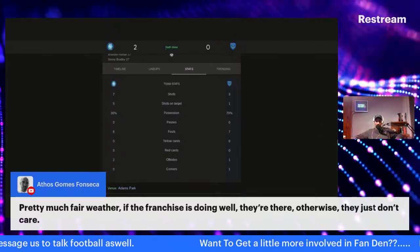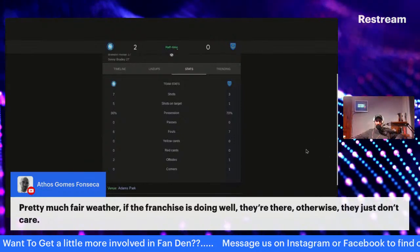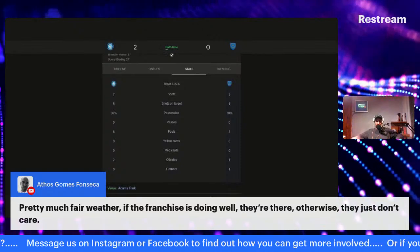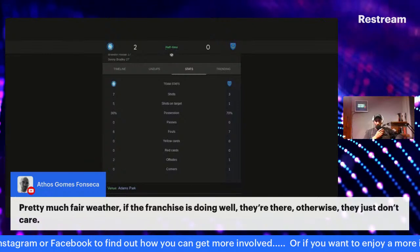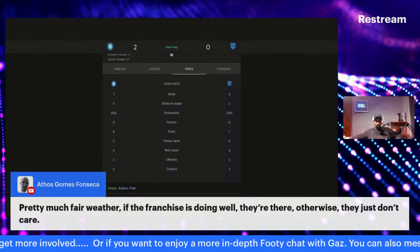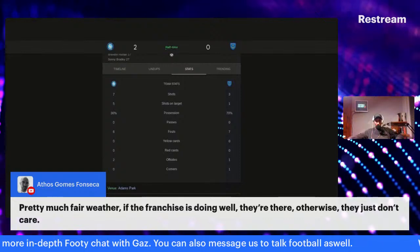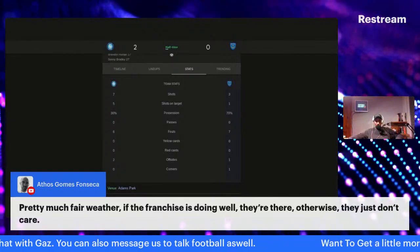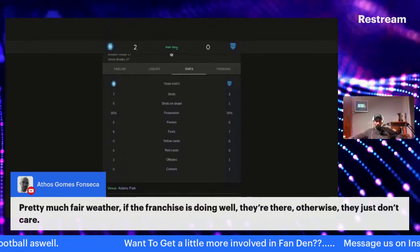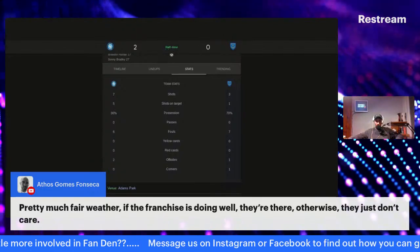So this is how the first half has gone in numbers. Total shots 7 for Wycombe, 3 for Portsmouth. Shots on target 5 for Wycombe, 1 for Portsmouth. Possession 30% for Wycombe, 70% for Portsmouth. Passes none for Wycombe. No, we're not seeing numbers for passes. Fouls 6 against Wycombe, 7 against Portsmouth. Yellow cards none. Red cards none. Offsides 2 against Wycombe, 1 against Portsmouth, and corners none for Wycombe, 1 for Portsmouth.